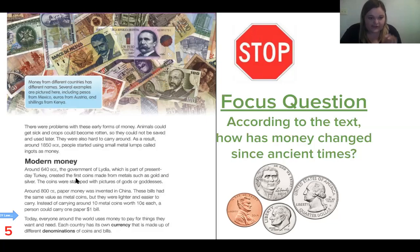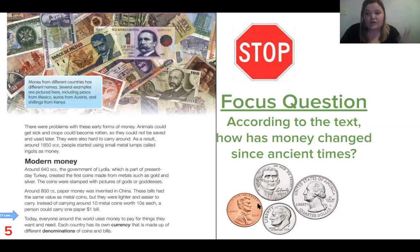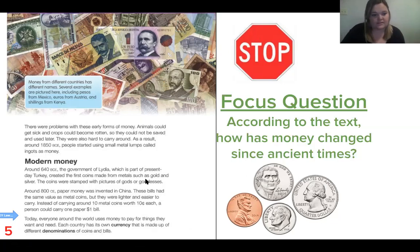And then in 640, in Lydia, they created the first coins made from metals such as gold and silver. They were stamped with pictures of gods and goddesses. And if you look over here, that kind of reminds me of our coins that we use today. We don't have gods and goddesses on them, but we have important people from our history. So all these people were important to us, and same with them with their gods and goddesses.